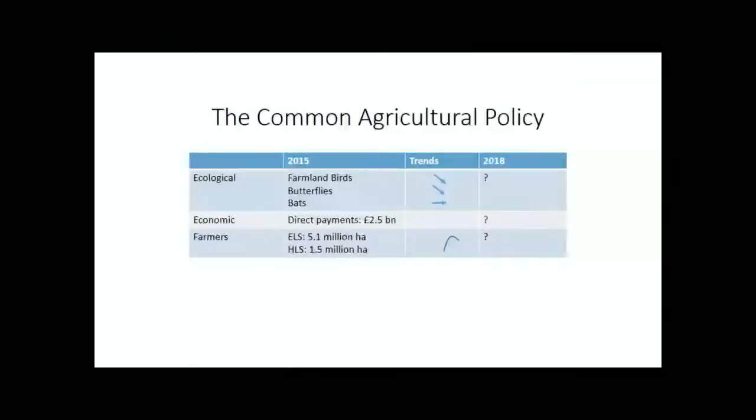Economically, there's a lot of money as part of the CAP. We're sending a lot of money out to the EU, and it's coming back in the form of direct payments. We've got £2.5 billion coming into farming. So there is an opportunity potentially in the future to improve efficiency. Rather than sending the money out to the EU and having it come back, we could just keep the money in the UK.